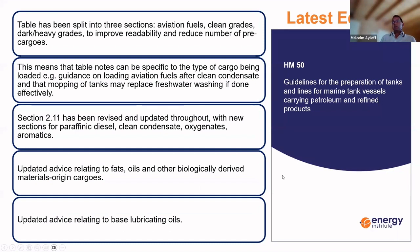So the biggest change that you will see is previously we've just had a single table with all the grades to load and all the grades as a pre-cargo in it, and that became very complex. And a lot of information was being lost, and we had to squeeze it into a single page, and we couldn't be very specific with the notes and the guidance. So what we've done is we've taken the quite brave decision to split this table into 3 parts now. So we have a table dealing with aviation grades, one with clean grades, and then a third table which is dark and heavy grades.